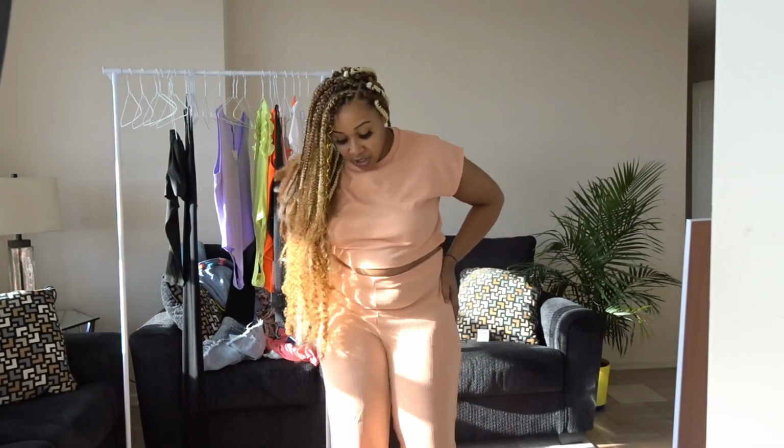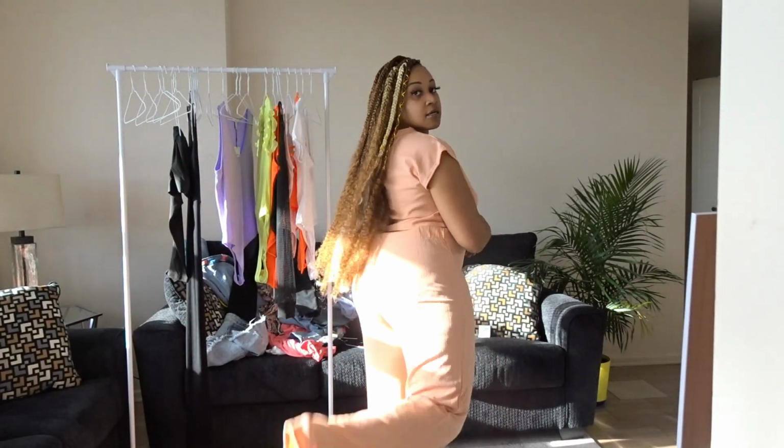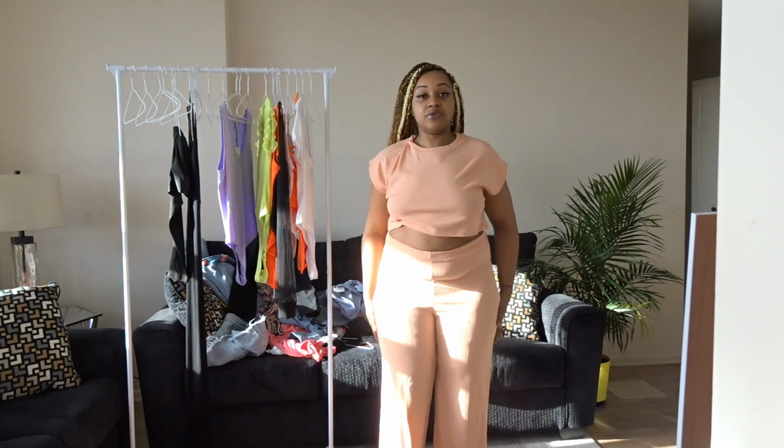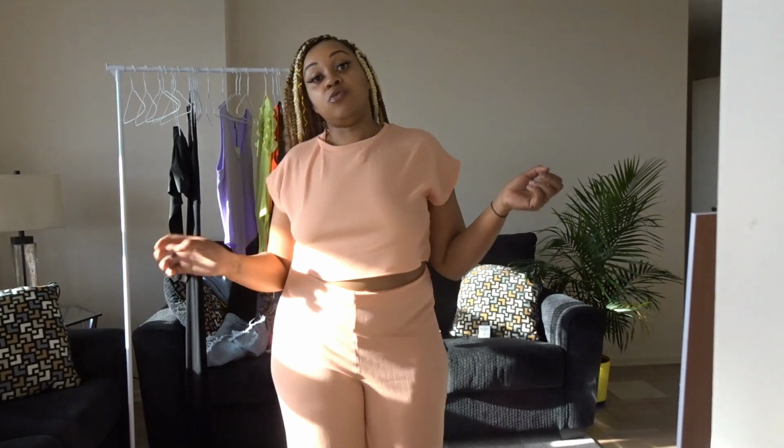Okay, and then last but not least, this coral, I guess not really coral, but more of a pinkish tan, like a pinkish nude. Cute little outfit. It's also a 2-piece. It's a pant set. This I love too. Very comfortable. This could also be a cute little airport fit, but you don't want to wear all your cute stuff in the airport. You know, ain't nobody gonna see you unless you're traveling into Montego Bay. Then, yeah. Got this one, the hot spot.